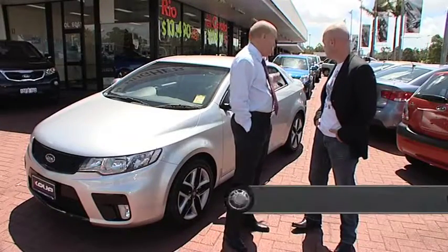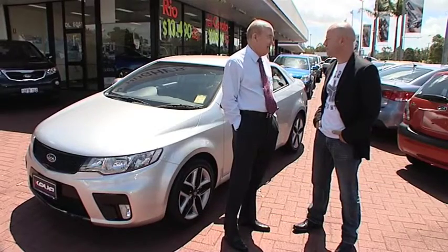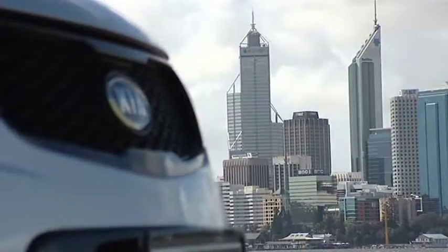Well, I think for the first time Kia have come out with a really sporty looking vehicle. I think it's stunning. And of course, like all Kias now, it comes with the full 5-year factory warranty.